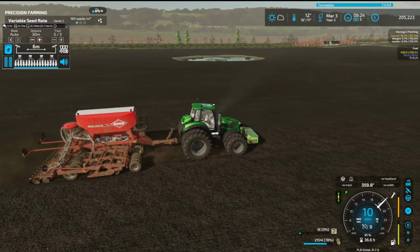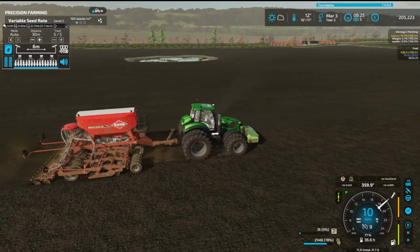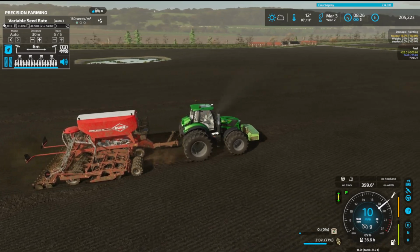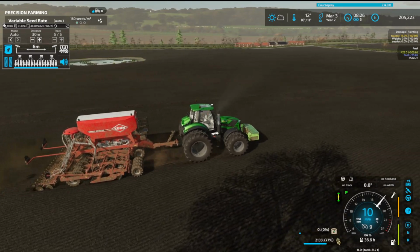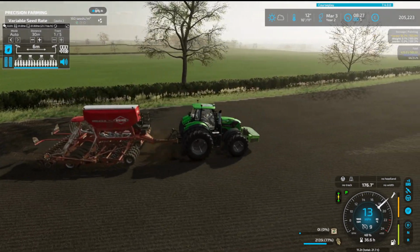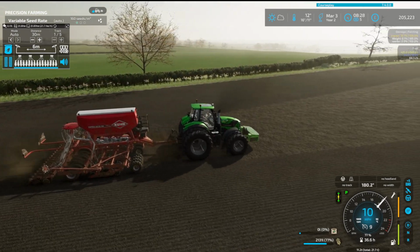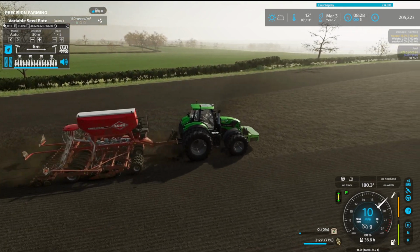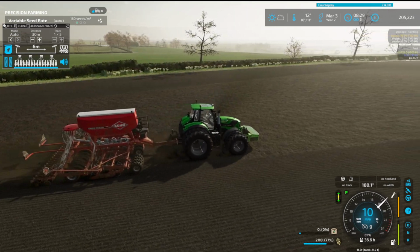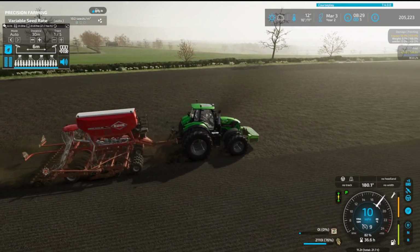These rows getting a lot shorter each pass we make. Not far now, I don't think, from the end. There you can see where we've done already. And that is where the next one will start. On the way back up again, we won't be doing anything beyond there. Yeah, fair bit shorter each time. And you see where we've drilled the headland, it's not very long rows to finish us off.